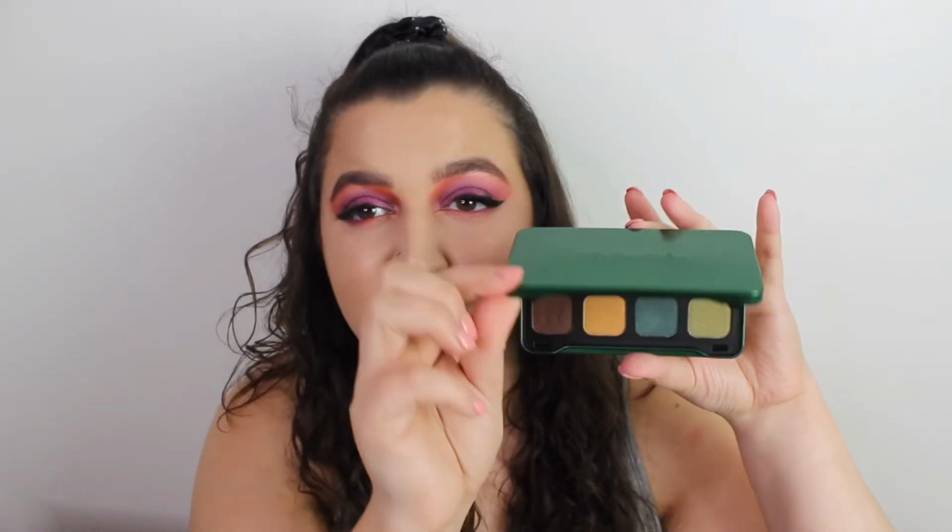The green one is called Everlasting. Really like this one, and there's a pressed glitter in there. Last but not least is the pink one in Ambient. And I just wish there were more berry tones in here, but it is a lovely pink palette.